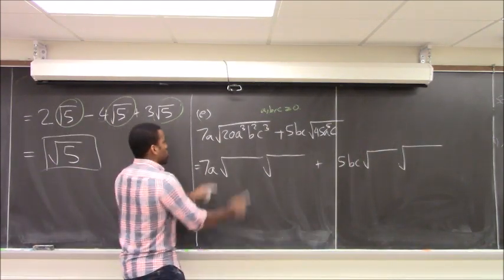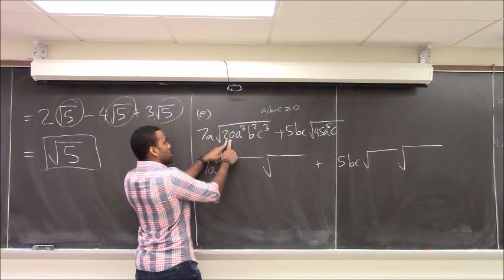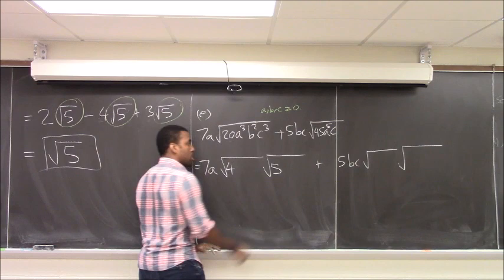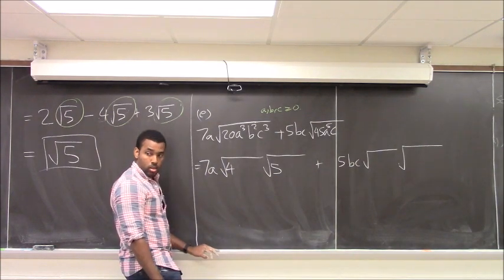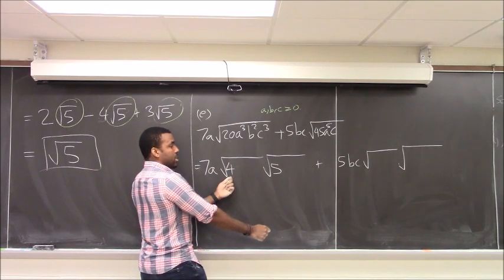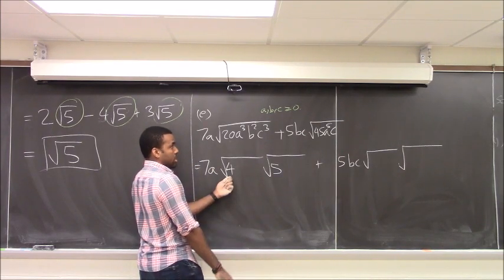Now I'm going to break them into products, just like before. So 20, what are the products here? The 4 and the 5. The 4 goes here, the 5 goes there, because I can simplify this, I can't simplify that. So I break it into 4 and 5, and separate them. Simplifying guys, I'm going to put in the first one. Non-simplifying guys, I'm going to put in the second one.